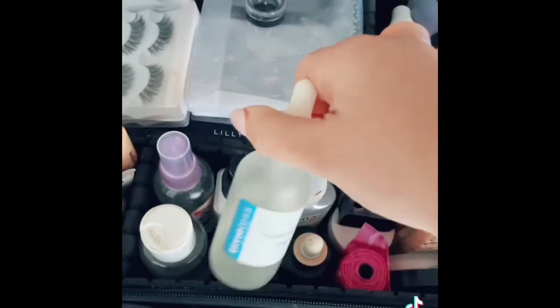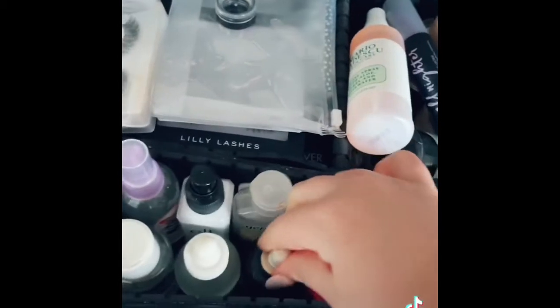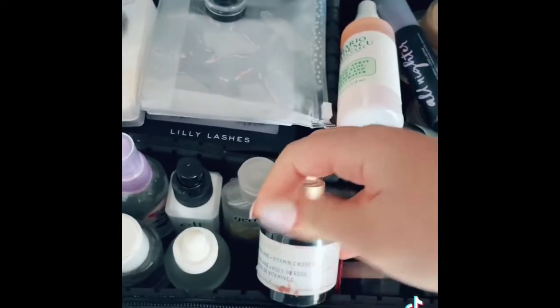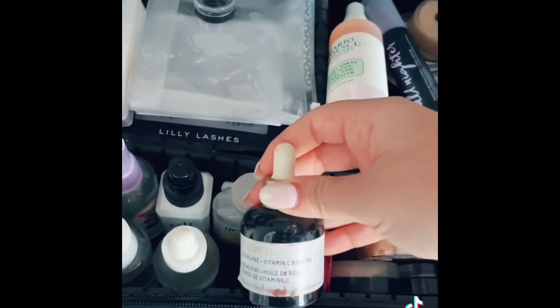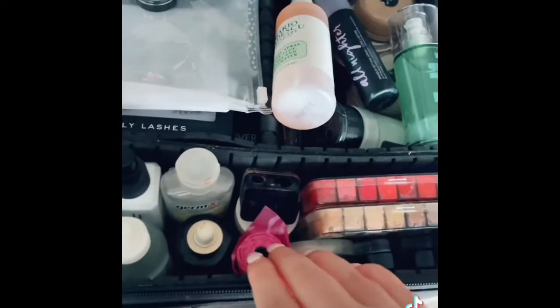In here I have hyaluronic acid, which I love to apply before moisturizer. And I also have this oil, which got a little dirty. Squalene vitamin C rose oil. Amazing for the skin to moisturize it before makeup.